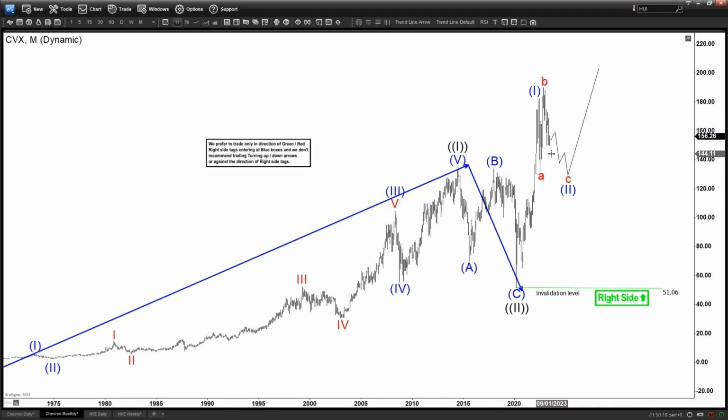Now that doesn't mean we cannot get a pullback from here. For example, we can continue to see more downside still, but overall, if you're looking at it from the bigger perspective, this is as bullish as it gets against this 2020 low, right? And so we are starting what looks to be a wave 3, which is going to be a very bullish move to the upside. Now, from the 2020 low, we rally also very impulsive, right? And then now this is a monthly time frame.